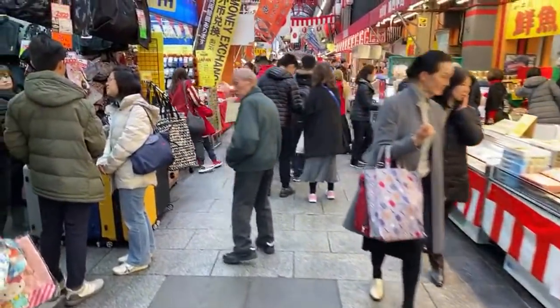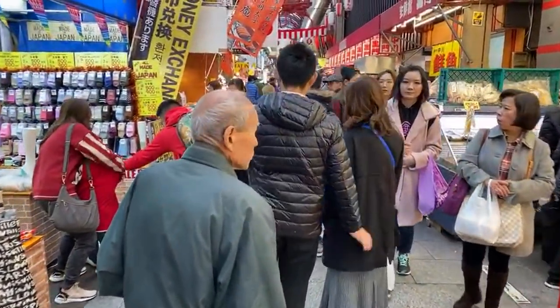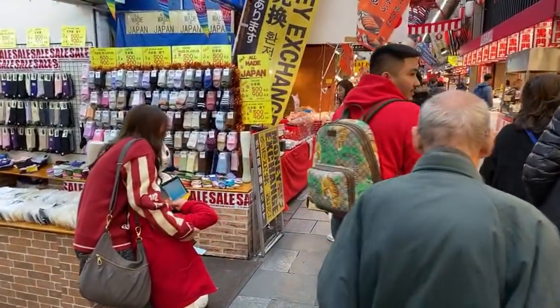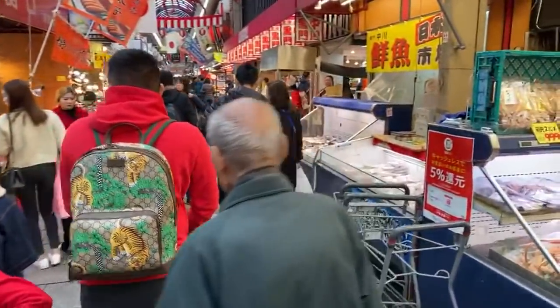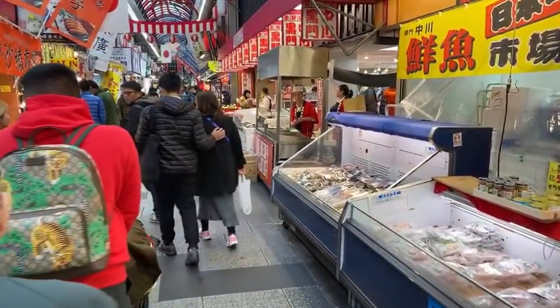This will be my breakfast because I woke up at 11 because I was up so late with the midnight snack run. Much appreciated. It's going to be fun walking through here. If there's something you want me to show, let me know and I will go in that direction.